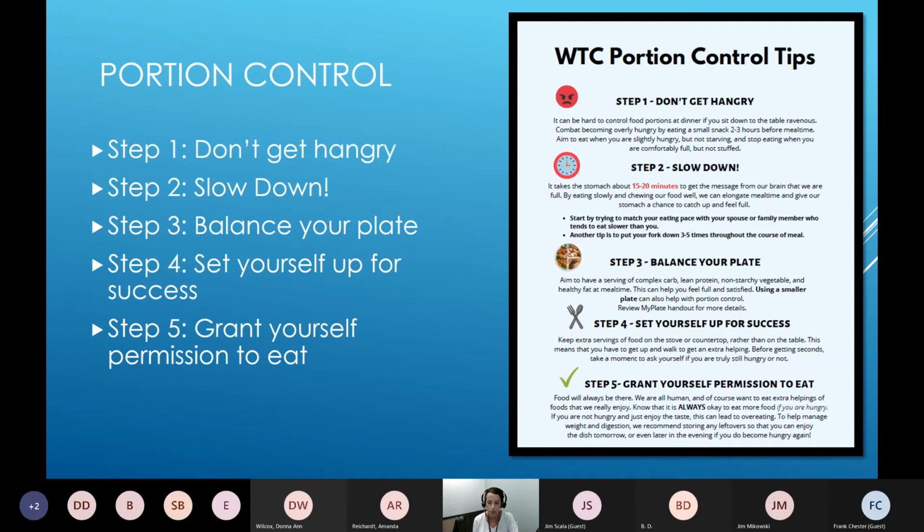But portion control tips. The first thing is don't let yourself get hangry. How many of us eat breakfast and then we don't eat anything all day? And then by the time we sit down to dinner, we're starving. And it's really hard to control your portions that way. So we do recommend eating small, frequent meals or at least having a mid-afternoon snack before mealtime so that you aren't so hungry by the time you get to your meal.